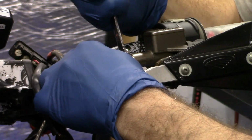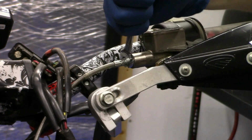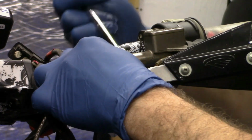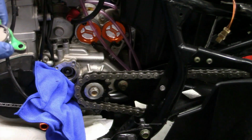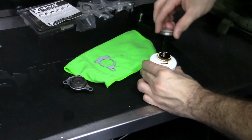The market on these things have changed, and we'll just have to keep an eye on this. I'm just going to get this kind of tight. A leak, and it ran right down the motor. And you don't need a lot of this stuff. It's real thin, and it does stink.